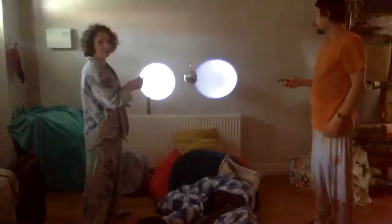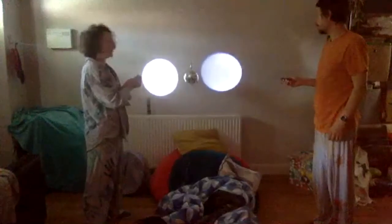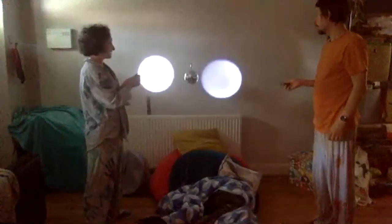In our session then, we created little characters with our light. We had our little sounds, and we had a little competition where we had a bouncing competition. Sorry, I've got the wrong sound.